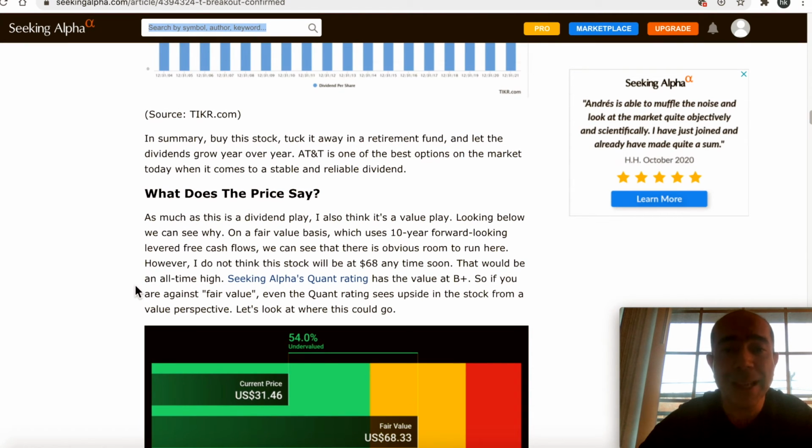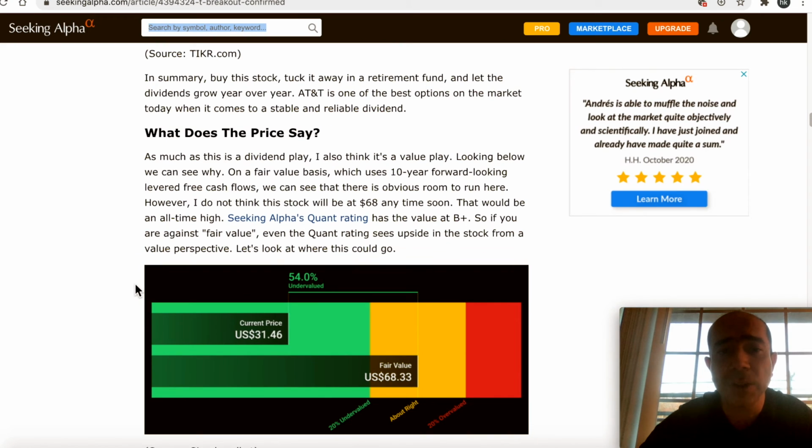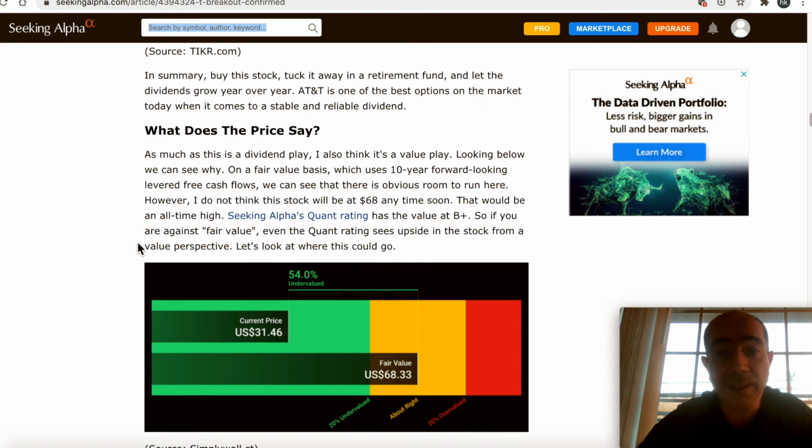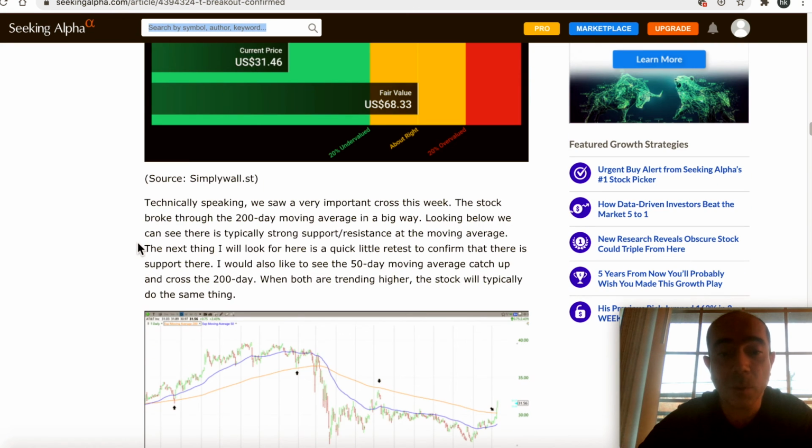On a fair value basis, which uses 10-year forward-looking levered free cash flows, we can see that there is obvious room to run here. However, I do not think this stock will be at $68 anytime soon, because they're saying that this stock will be $68.33, and right now the current price is around $31.01. They're saying that it's 54% undervalued. So this person is saying that they don't see this stock running up to $68 anytime soon. That would be an all-time high. It has never been that high before, but you never know. Things could happen, and it could run up that high.